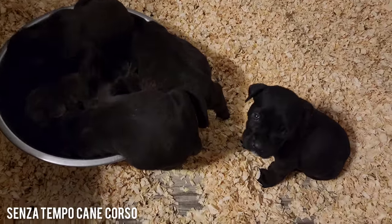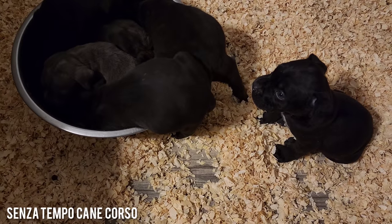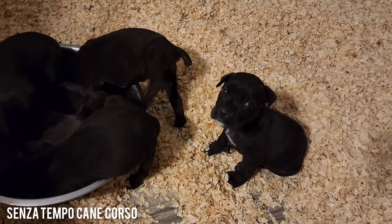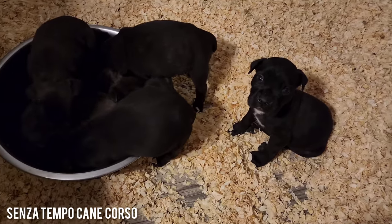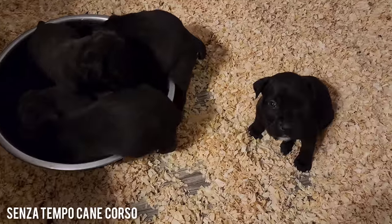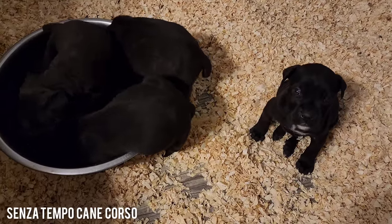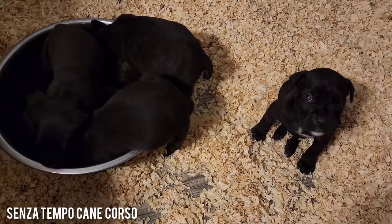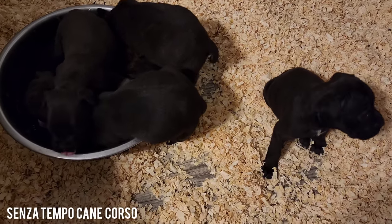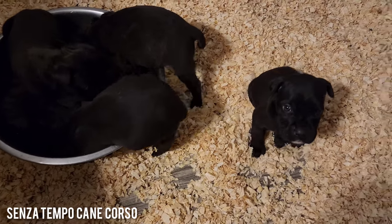These guys are doing really good, so very happy. Carrie, chill out, I'm taking you. She's like, can you please let me out of here? I'm going to bang around my food bowl until you let me out. Like I said, they're doing really good. I'm very happy with her first litter. It's a good litter, especially considering they had a kind of slower start.